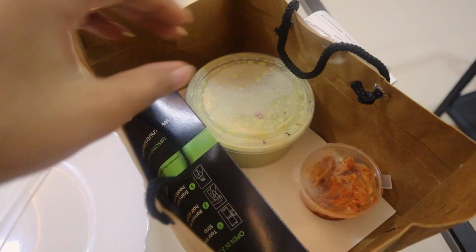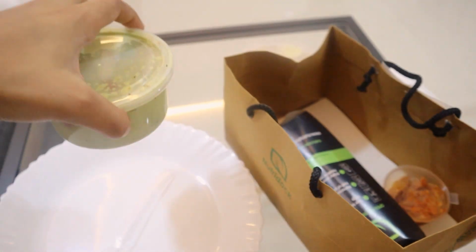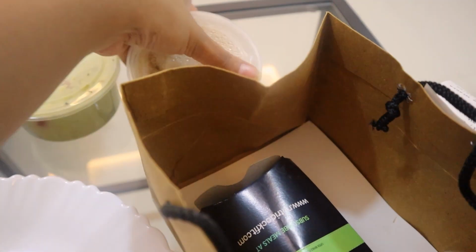So guys, I decided to try out a new place and damn, look at this quantity. I ordered a Thai bowl.